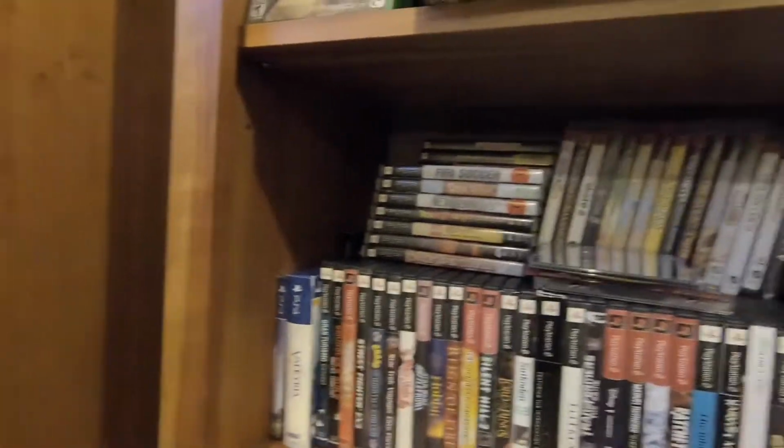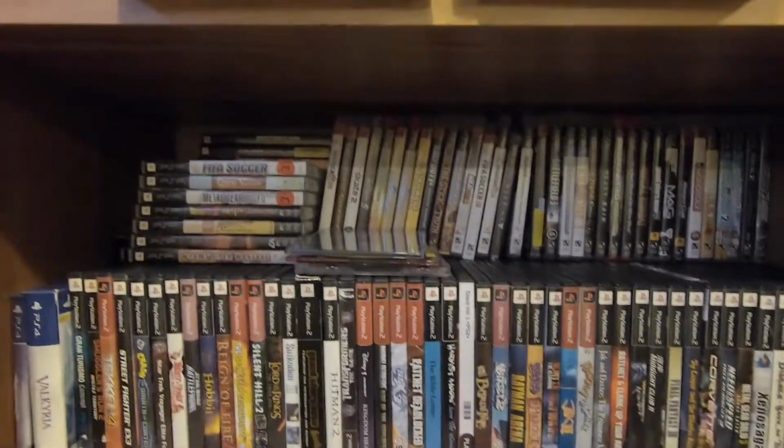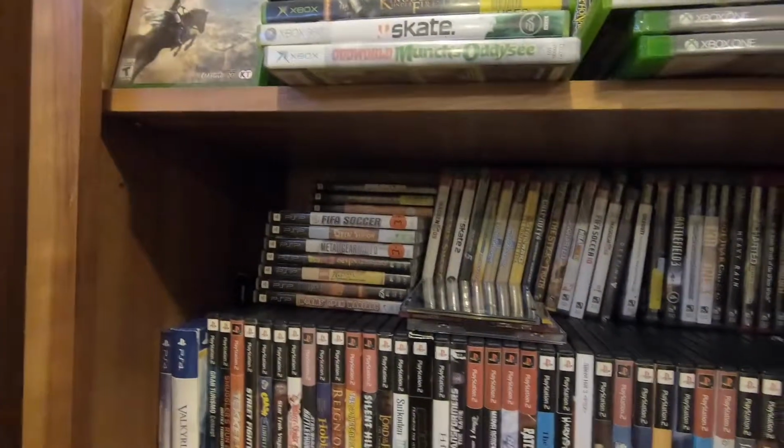What else? I got the Crash games. I got Silent Hill 2 over here from my Goodwill thrifting days, flea market days, or whatever. Up here, you can see the PS3s right there. Got those guys. Got some PSP games, some PSP UMDs also in the back. Nothing really super, you know, whatever. And I have some PS4 games also.